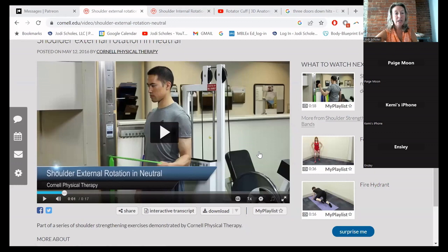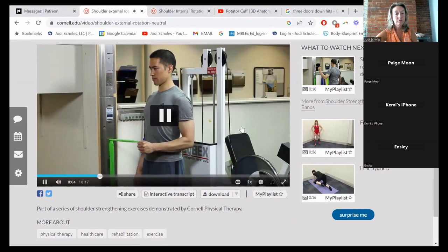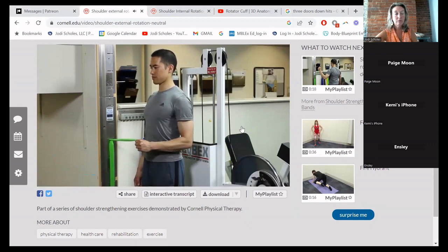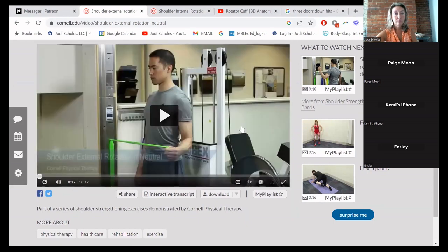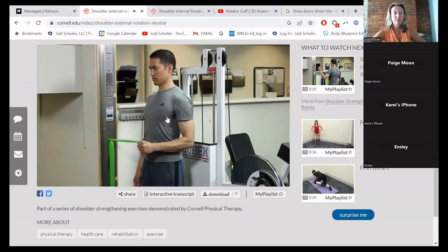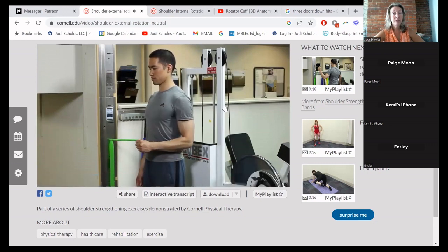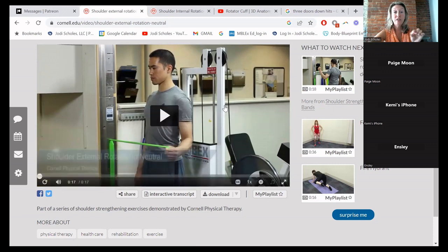And this was a nice little 20-second external shoulder rotation. Rotation in neutral. Stand straight, eyes level. Set shoulder blades down and back. Keep elbows at 90 degrees. Wrist straight and forearm parallel to the ground. All right, I'm going to watch it one more time. Shoulder external rotation in neutral. Stand straight, eyes level. Set shoulder blades down and back. Keep elbows at 90 degrees. Wrist straight and forearm parallel to the ground. External rotation of the head of the humerus.